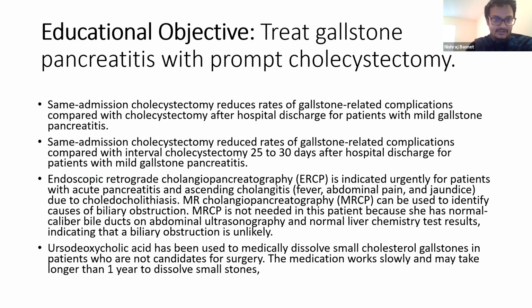The other options, ERCP, all of those things, are not the right answer. And you guys probably know why. So the main point here is, in case of gallstone pancreatitis, the gallbladder needs to be removed during the same admission in the hospital. All right, next one.